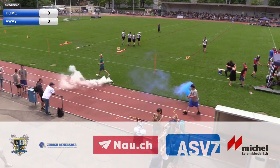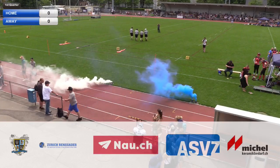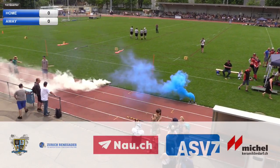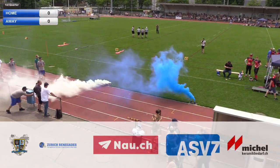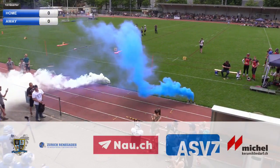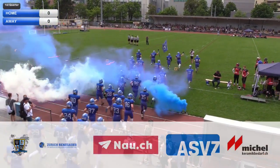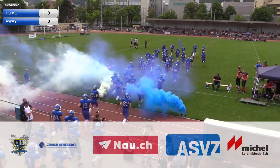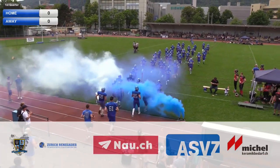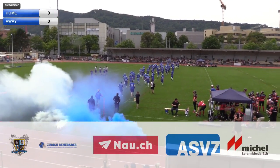Once again, if you're near Zurich, come by and watch this. We're having the senior game now. Afterwards, there will be the rugby game. So it's a great event. There's food, drinks, great atmosphere, perfect weather, not too hot, not too cold. And here you see the Renegades. They organized a very special game day with the rugby team today.